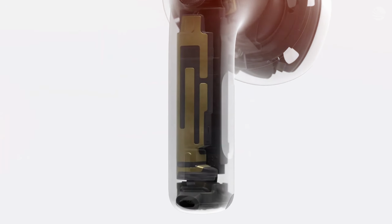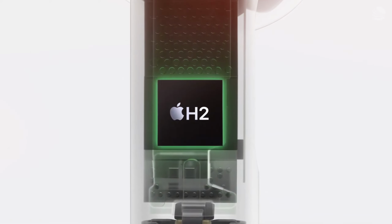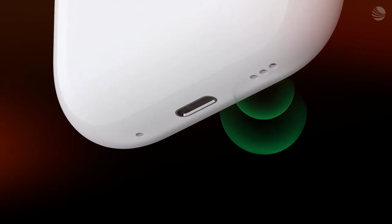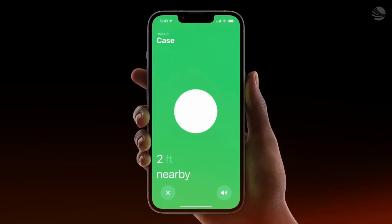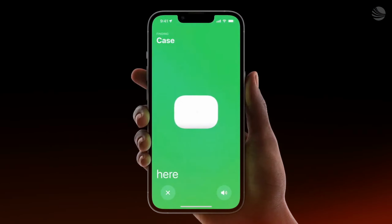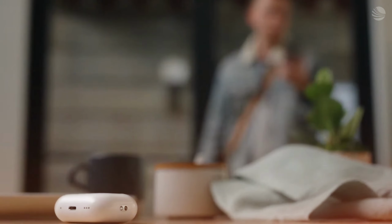If Apple's promise of better comfort and fit with the new AirPods 4 holds true, these could become a strong contender for more casual listeners who don't need all the bells and whistles of the Pro 2. But for now, the AirPods Pro 2 remain the top choice for serious listeners. Stay tuned for our full review once we get our hands on the AirPods 4.